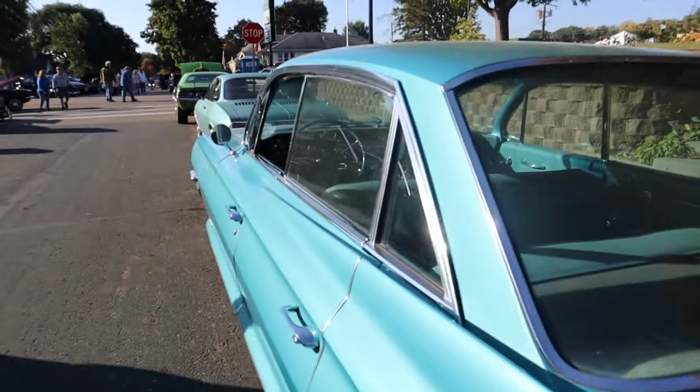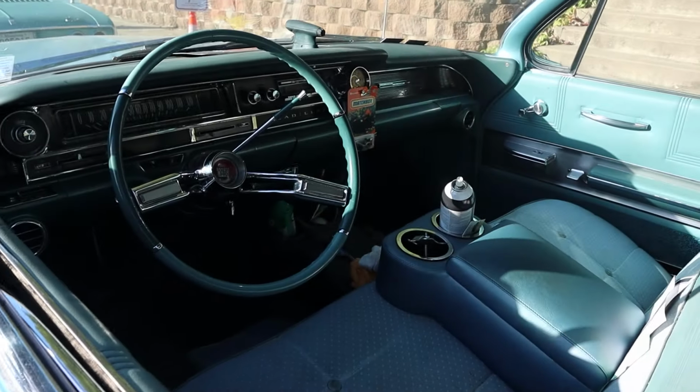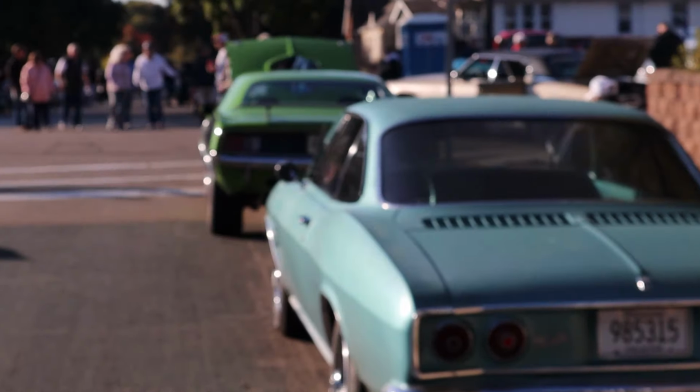I've been to this car show, I think 3 or 4 years in a row. It's getting bigger and bigger. Like I said, I'm always impressed by the variety and quality of cars that show up at this one.